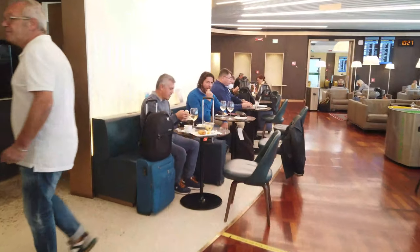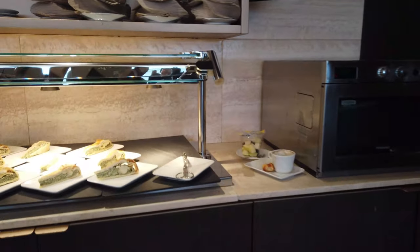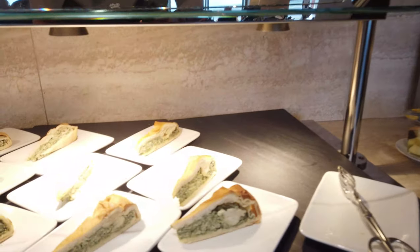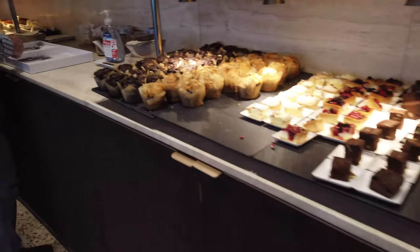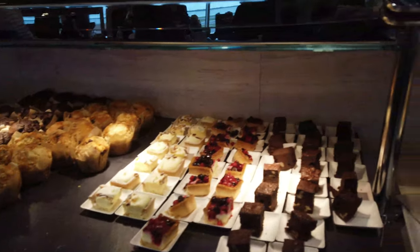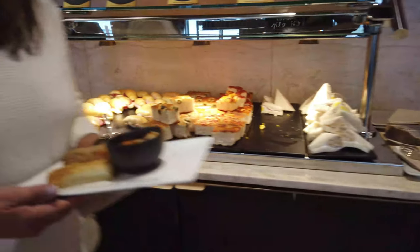So this is one of my tips. Take advantage of these lounges. They're all across the United States, domestic, international. All you need is an American Express card. It's normally free with an American Express card. You got a Platinum card, you're good to go. I think it varies in price, but it's still good to take advantage of because everything is free, all the food and drinks.